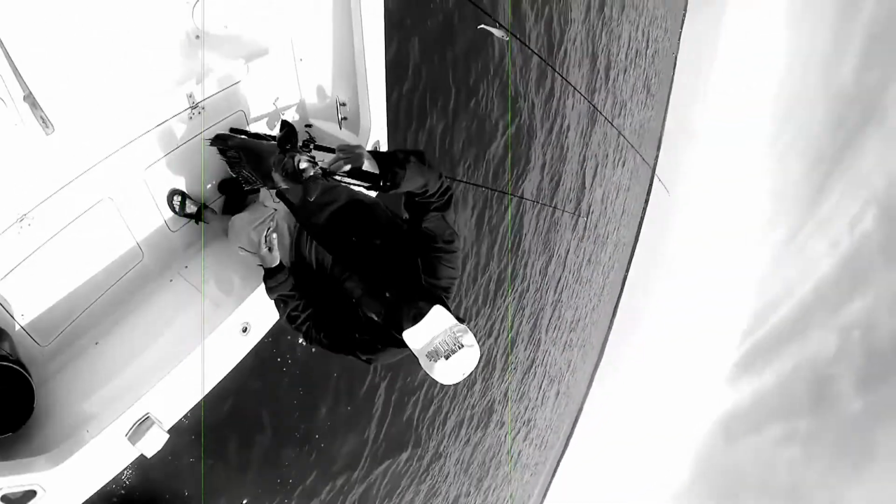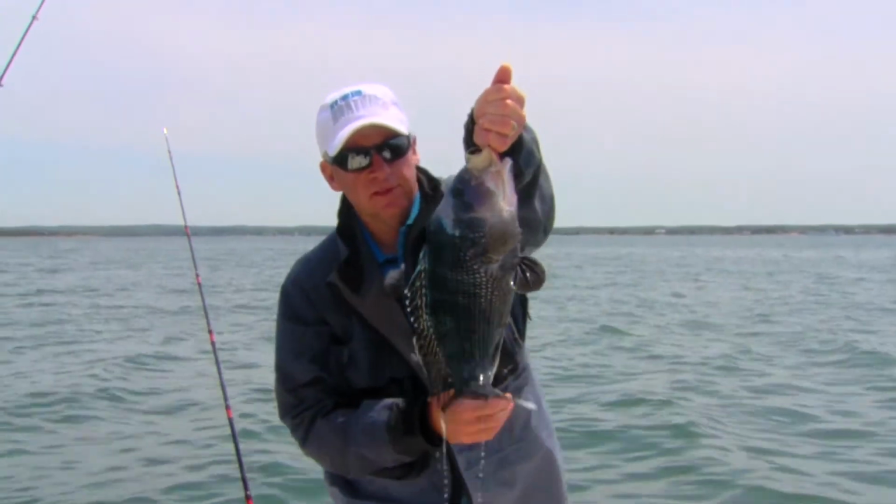Ready? Yeah, just kind of grab him down near the hook. Oh, there we go. Oh, you missed him. No, you got him. Yeah. It's a good day for fishing. There we go. It's another real nice sea bass.